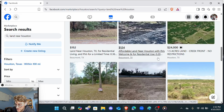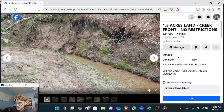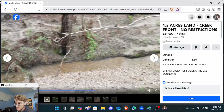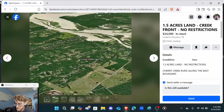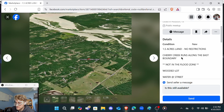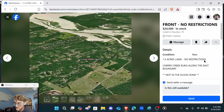I want to get something where it's like an actual price that looks legit, like this one right here. So this one has a video, so that's a good start. 1.5 acre land, creek front, no restrictions. Good, no restrictions. Creek front, that could be a value add, but some people also wouldn't like that. Shows the size in the title. So, I mean, the title's okay. I like it. If it was near a big city like Houston or something, I would have put near Houston. That would have been nice.